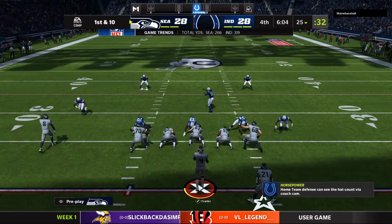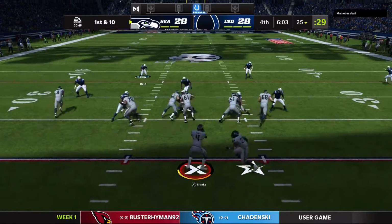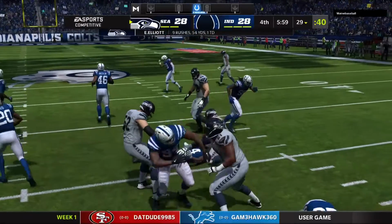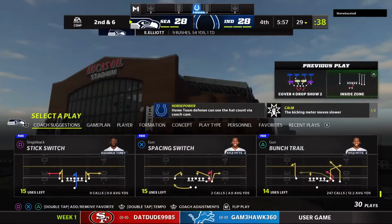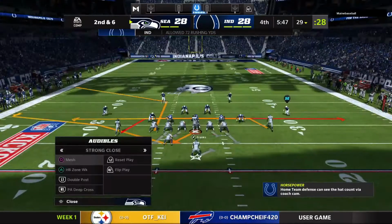Coming to the line here to begin their next drive, the Seahawks offense. Well, they just gave up the score to tie it. That's the bad news. The good news, plenty of time in this 4th quarter to try to grab that lead back. Yeah, give him 4 yards there. It'll be 2nd and 6.